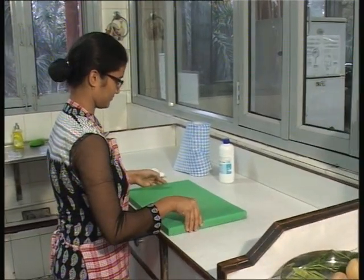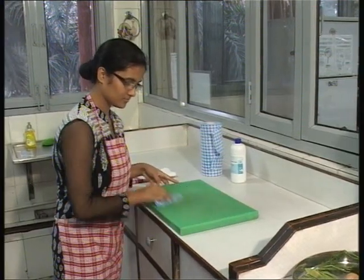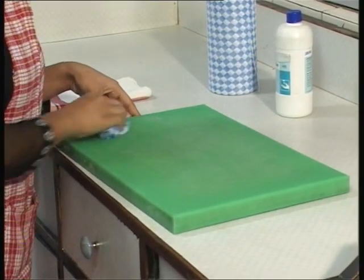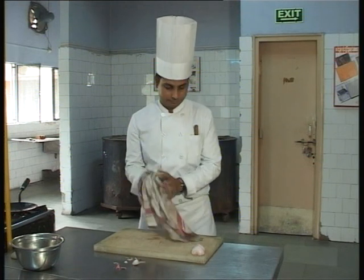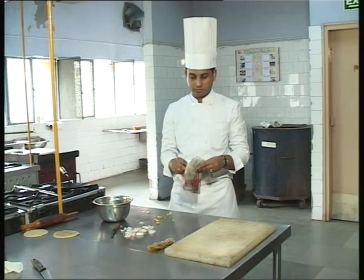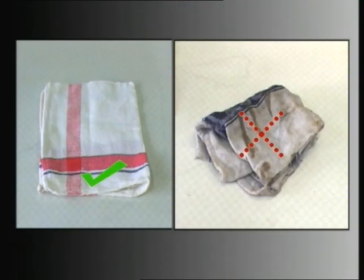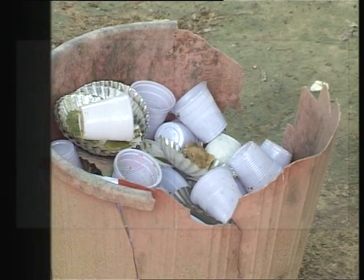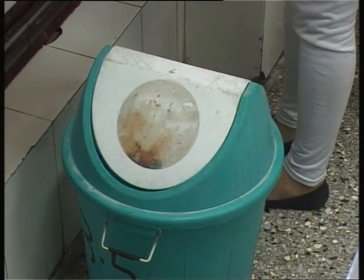Pat dry the cutting board using a clean cloth or tissue paper, as it may act as a source of contamination for food. In a recent study, it has been found that cloth used for cleaning utensils and other materials in the kitchen is one of the dirtiest items. It acts as a potential source of contamination of food. Therefore, do not use dirty cloth and use only clean, dry cloth and sponge during food preparation. Waste containers and bins in the kitchen must have proper lids and should be cleaned and disinfected regularly.